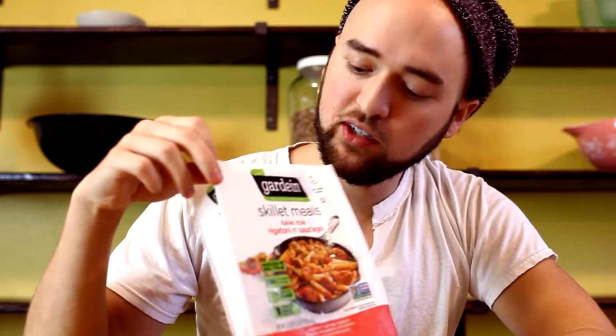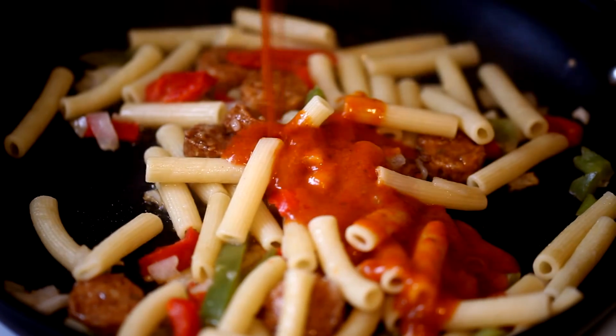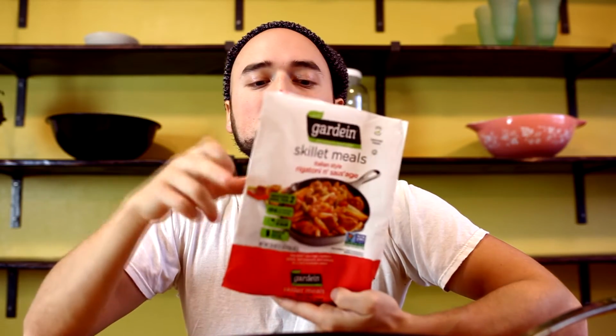Better luck next time. Okay, next up we're gonna try the Gardein skillet meal. There's actually a variety of these at the store. Gardein has quite a selection. I'd say they're killing it right now. Whereas my homie would say they're slaying it in the grocery store shelf space.